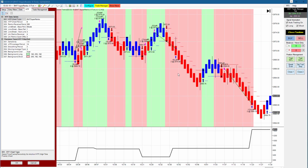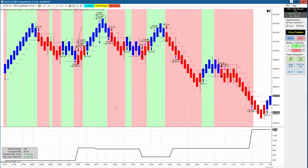Okay, next up is the E-mini S&P on a Super Renko 8 tick, and this has a higher or other time frame of Super Renko 6, and that can work out as the trades are often within the other time frame. The trades on the lower time frame are within the other time frame, as you can see here, and that can often lead to catching a good part of the swing. In any case, this did 1450 for the day, pretty solid.